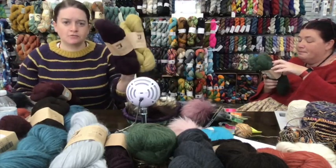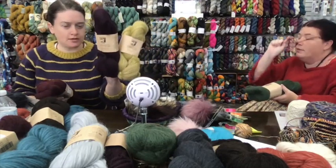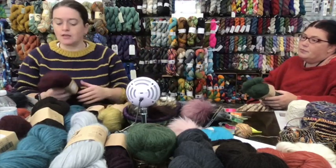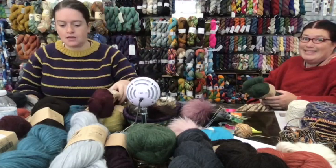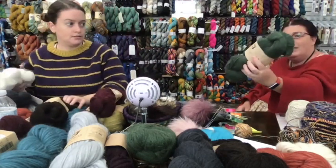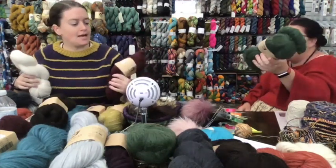So this really dark but warm purple will show up too dark on camera. We'll try to get some accurate photos online. We'll see what we can do. There's also this luscious burgundy. Then there's a lot of natural colors. We have green. Ooh, that's a really pretty forest green. Green, yeah. Okay, I didn't know.